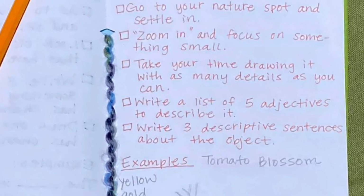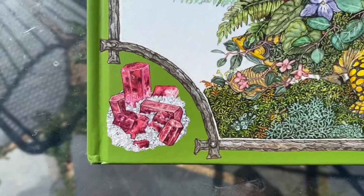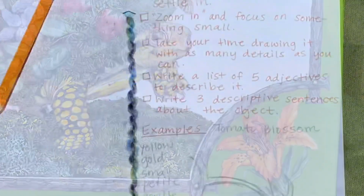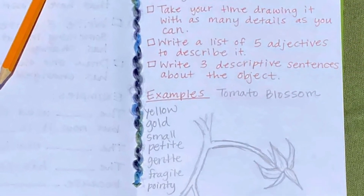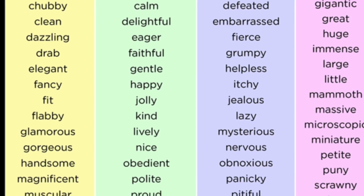Then take your time drawing it with as many details as you can. If you have colored pencils or something else to add color, go ahead. Next, write a list of at least 5 adjectives that describe the object you're focused on.